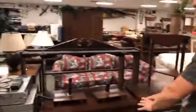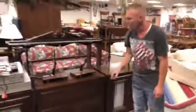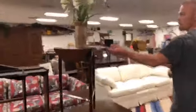This one here we made into separate lots, but this is how they had it in the house. This came out of the living room. Nice vintage Sony cassette players. Beautiful little table.